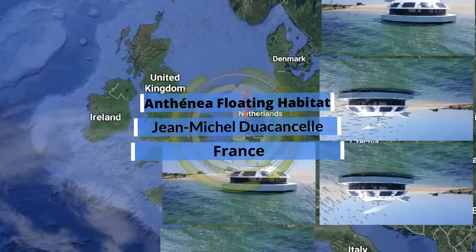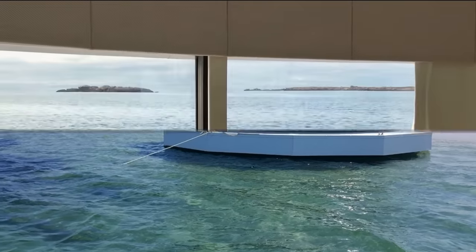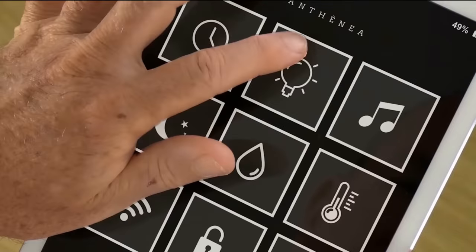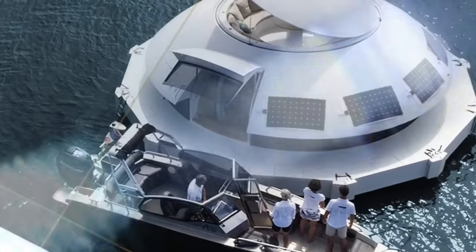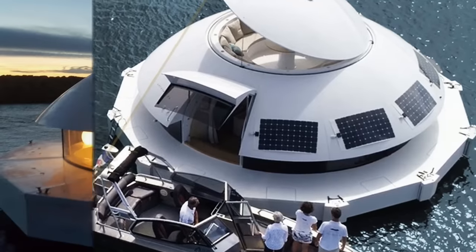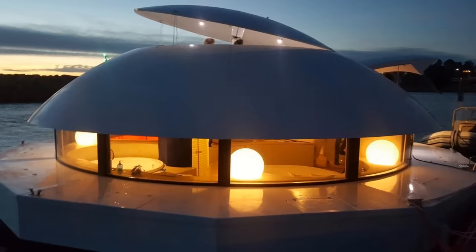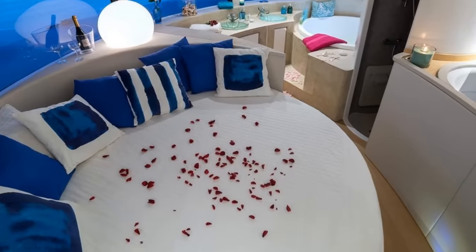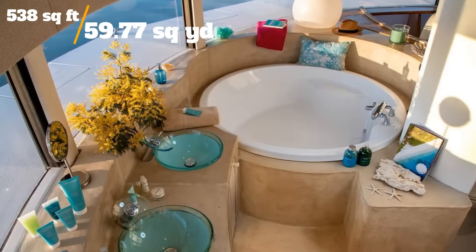Number 1. Moving utterly opposite to a box theme, the Anthénea floating habitat is a luxurious floating round-domed pod with a glass bottom. Designed by a French architect, it features a rooftop bar, 5 solar panels, plus a generator that lets the boat stay off-grid. There is no shortage of room on the Anthénea, as it has 3 living areas, which comprise a lounge room, a bedroom with a circular bed, and a relaxation area for up to 12 persons on the roof. It has 538 square feet of living space.